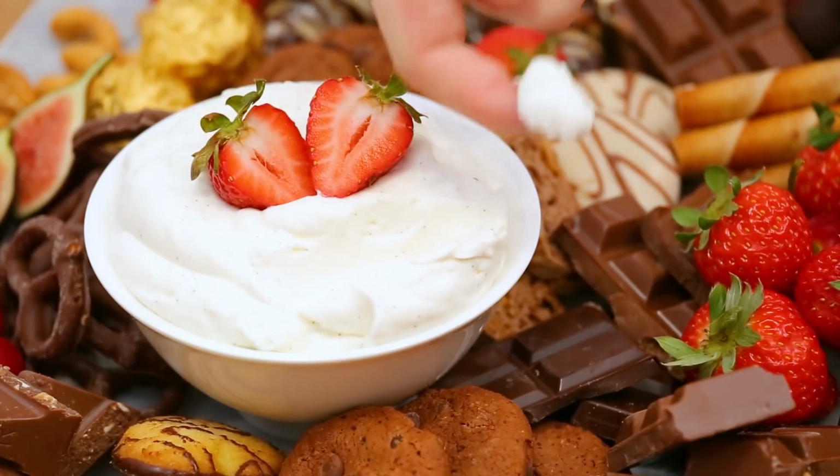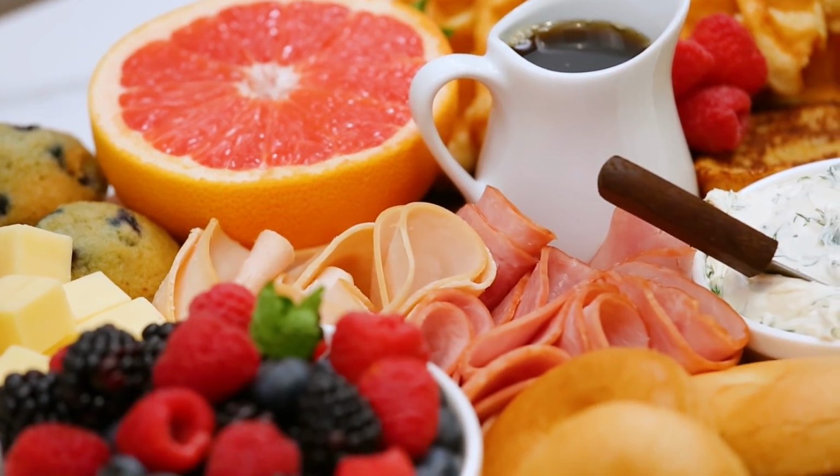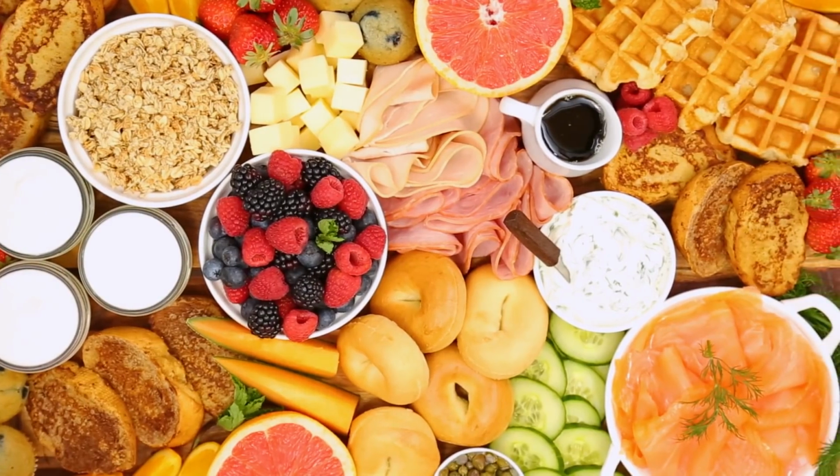your mind. To kick things off today though, we are actually going to be putting together an amazing brunch board, which as far as I'm concerned, looks as amazing as it tastes.